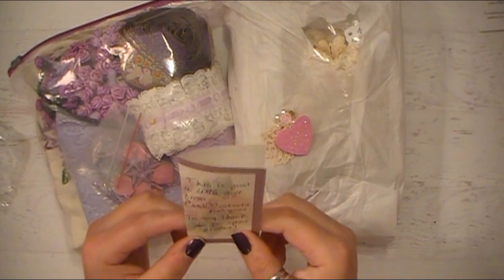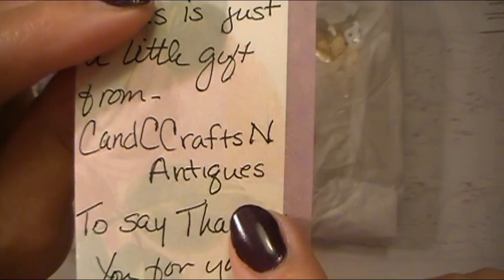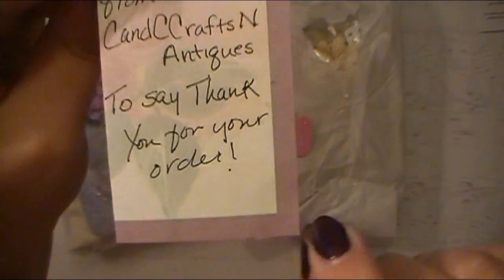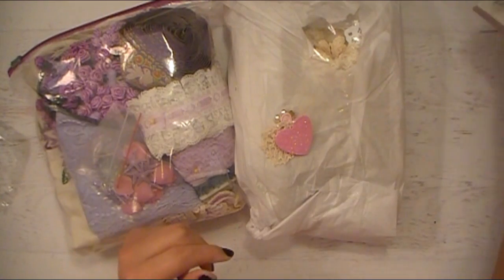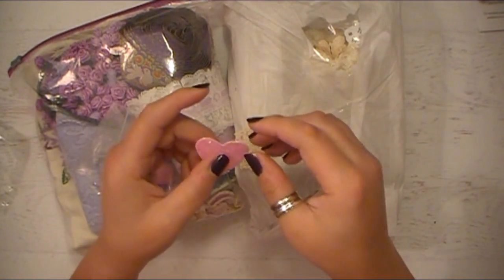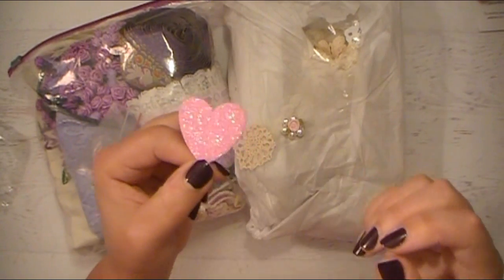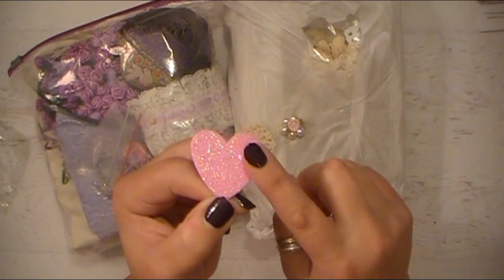This is just a little gift from, and here is her Etsy shop name right there, to say thank you for your order. Well, thank you so much, Ciara. I appreciate that. And this is going to go in my little book that I keep for all my different cards and thank you notes and things like that from different shop owners. How sweet is this? This is perfect because I'm actually getting ready to work on a Valentine's project. So this will be really great for that.